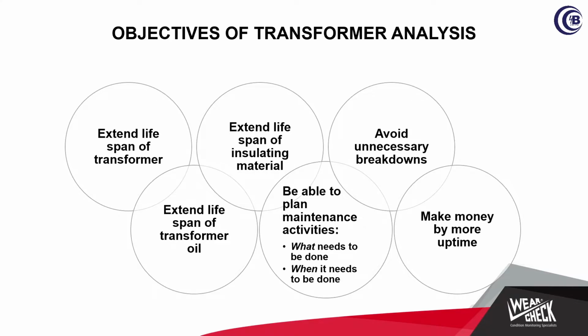things. We are looking at extending the lifespan of the insulating paper. Now, to do maintenance, you can't do anything about your paper breakdown. That's going to happen, but you can slow it down and you can extend the lifespan of that paper. Because at the end of the day, you can put new oil in your transformer, you can repaint your transformer, re-gasket your transformer, but one thing you can't do anything about is the paper. And this is why we do the testing. And we try to avoid unnecessary breakdowns.